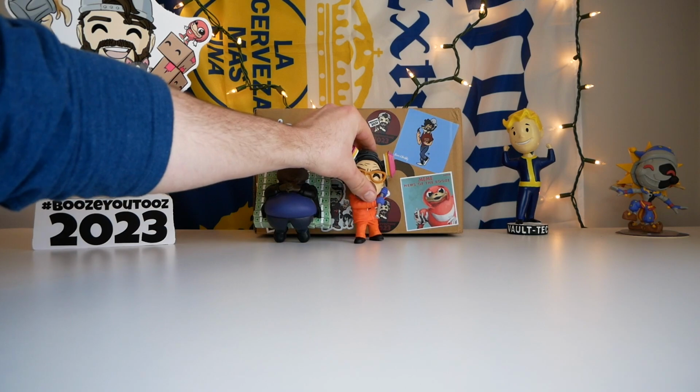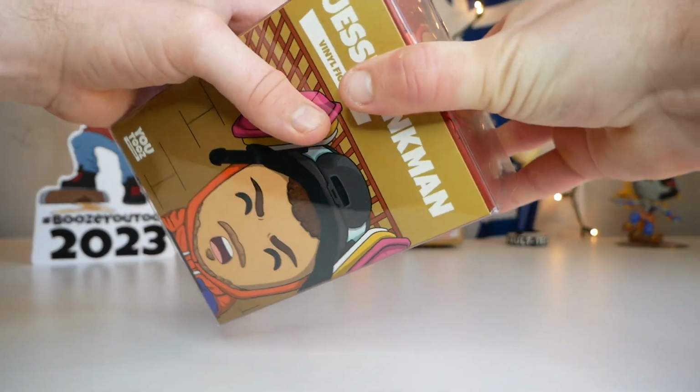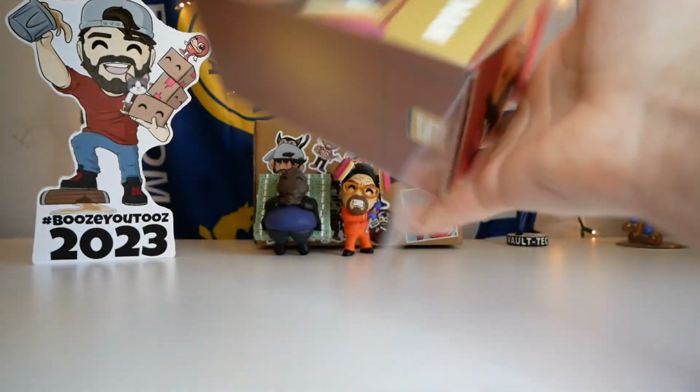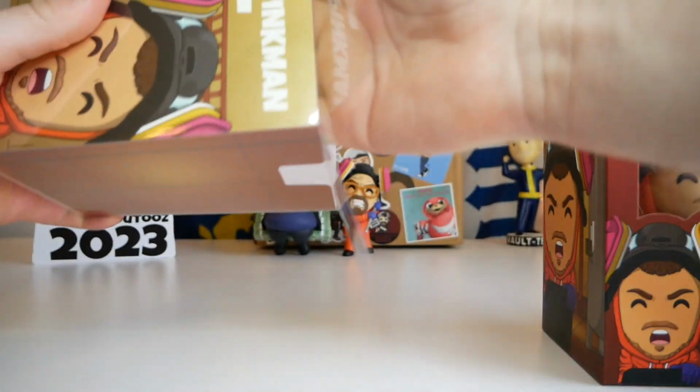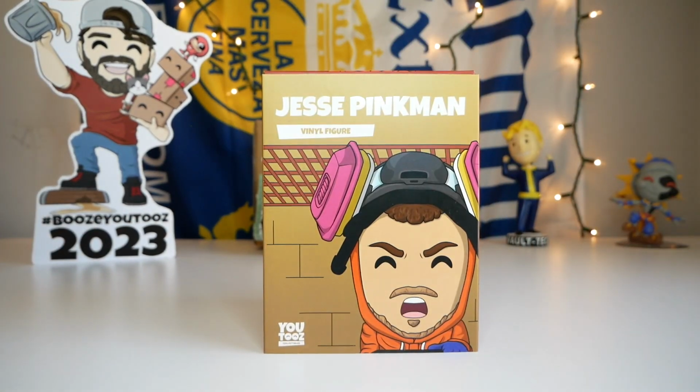But now let's get rid of this box and let's throw this figure in the back here and let's check out the next one. And I believe the next one is going to be Mr. Jesse Pinkman. So first up here, we got to take him out of his protective sleeve here and let's see if it comes out all at once. It does not. Coming out on 2 different pieces again. So let's put that back on, and here it is.